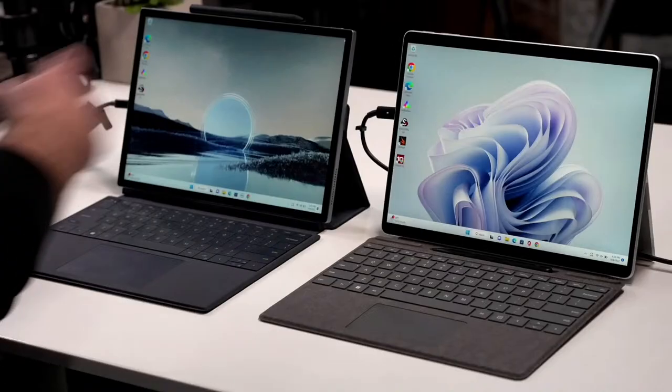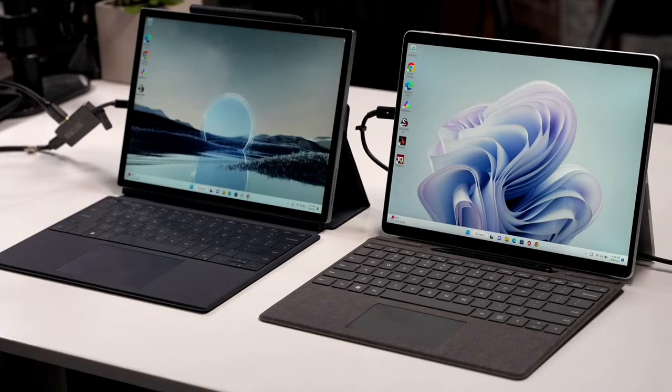Try DaVinci Resolve on the Pro 9 5G. So that's the other issue we're going to have to talk about. And I did allude to it in the review when I did the Surface Pro 9, both the Intel and the 5G. And I released that already. The compatibility issues on this one are going to be something you need to contend with.